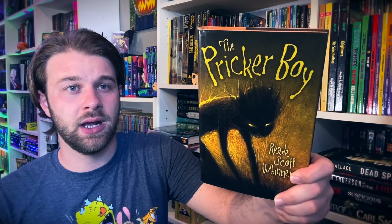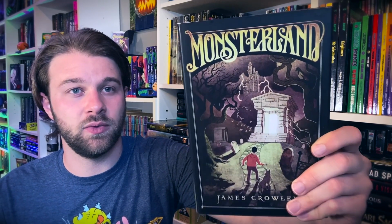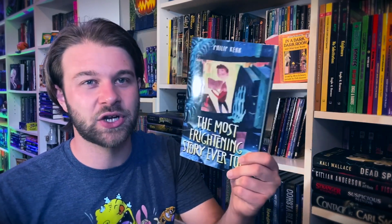By Reed Scott Wenham, I think, this is called The Pricker Boy. By James Crowley, we have Monsterland. Very cool cover. The Most Frightening Story Ever Told by Philip Carr. This was pretty good. It's about this kid who finds this spooky bookstore and it turns into like a Charlie and the Chocolate Factory kind of thing. It's pretty fun. The Last Gargoyle by Paul Durham.